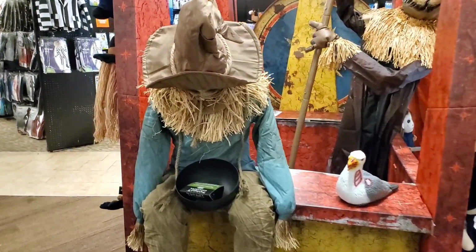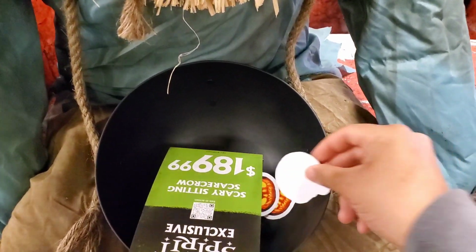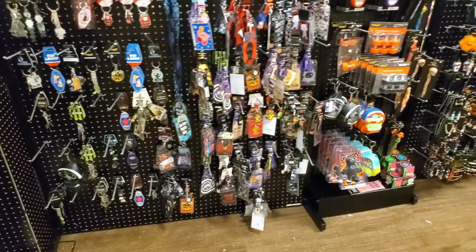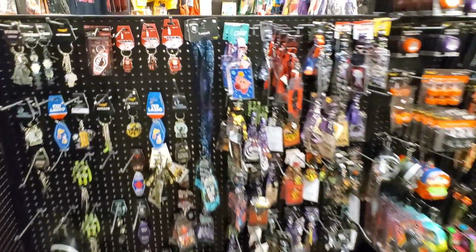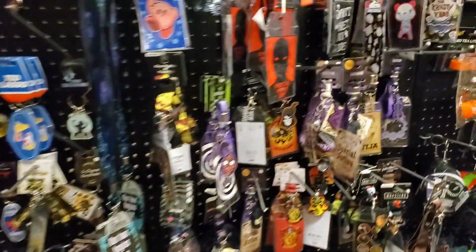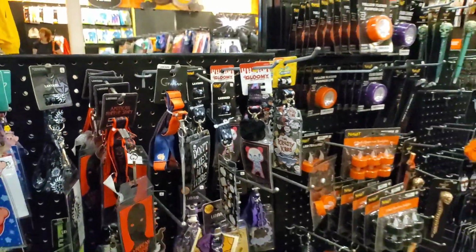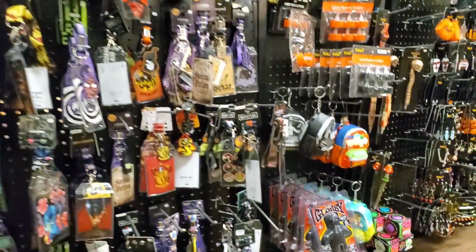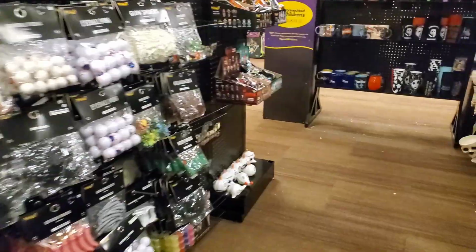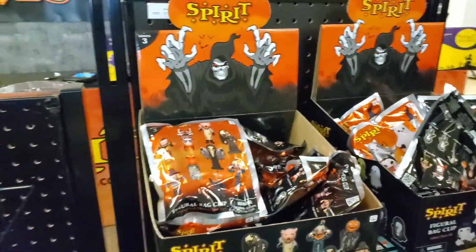And while I'm here, I did bring some stickers, so I'm going to put some in the Scary Sitting Scarecrow's candy bucket right here, just in case. Alright, we don't have much more to check out here, but we do have some of these little keychain things, as well as some of the lanyards. We've got a Spirit Halloween lanyard right there. I wonder if they'll do lanyards of like the animatronics and stuff. That would be cool.